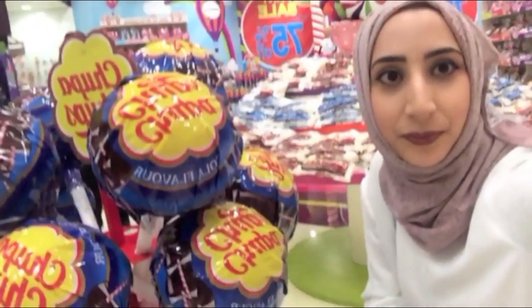I literally am like a kid when I'm at a candy store. Like right now I'm in Candylicious and I want to buy some candy. This lollipop is enormous. It's pretty cool.